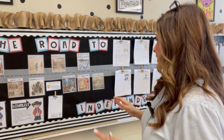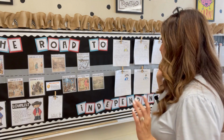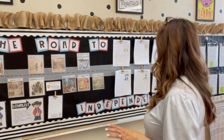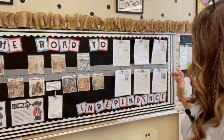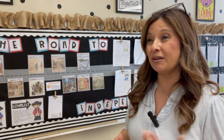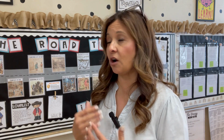Now we have the Road to Independence. We use Amplify as our reading curriculum, and we've been reading about the American Revolution. So I have this bulletin board set up with the beginning of the French and Indian War all the way to their road to independence. I had students write a Colonial Times, a newspaper, as if they were there. So this will be the next activity that students will talk to their parents about. They will read their editorial and then their opinion that they gave. They will also talk about what they've learned about the road to independence. So I like having this classroom tour checklist. It gives students ownership of their learning, as well as having that conversation with their parents that they may not have when they go home.